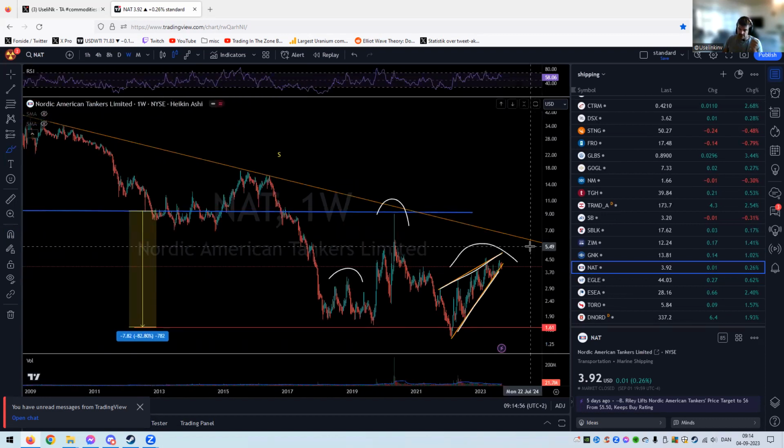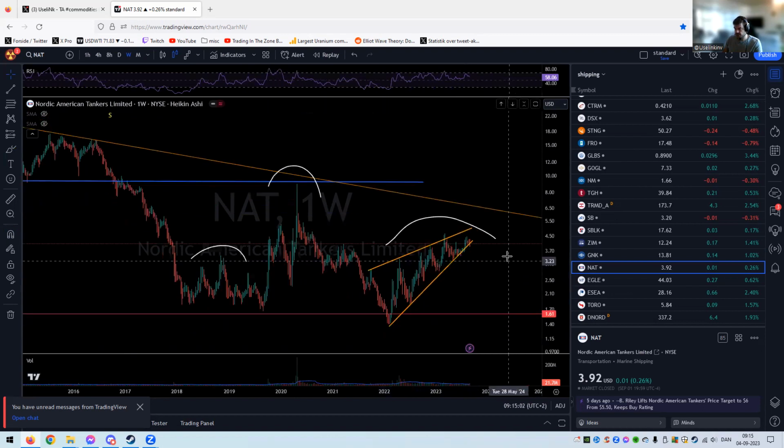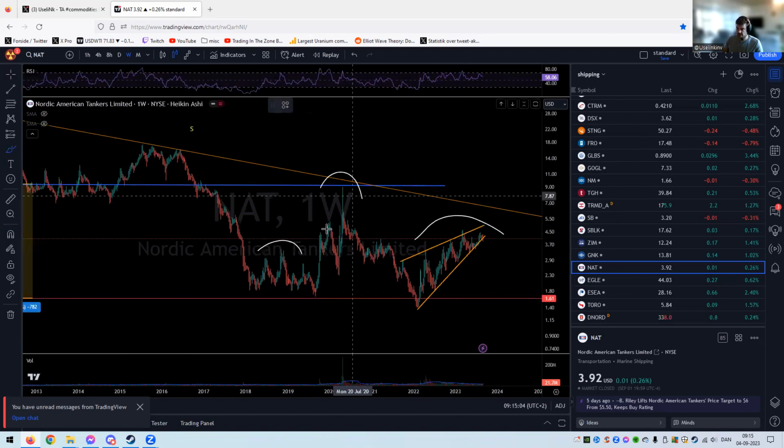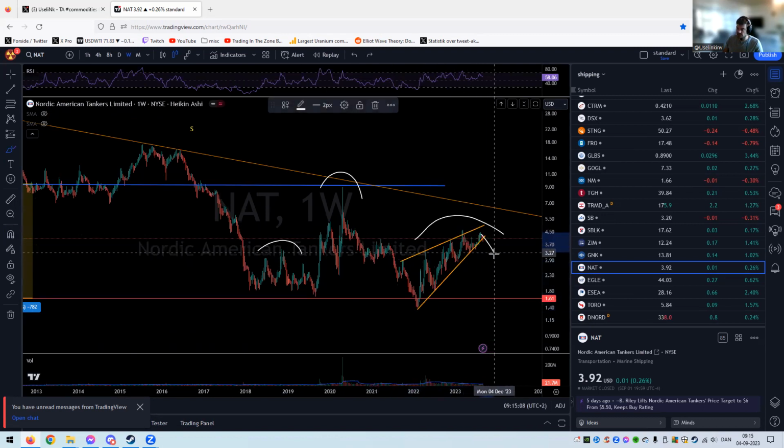This is NAT, Nordic American Tankers. Let me remove that beautiful drawing. In my view, again, inverted head and shoulders, bearish wedge to the upside. It will most likely start to drop down here at some point in time.